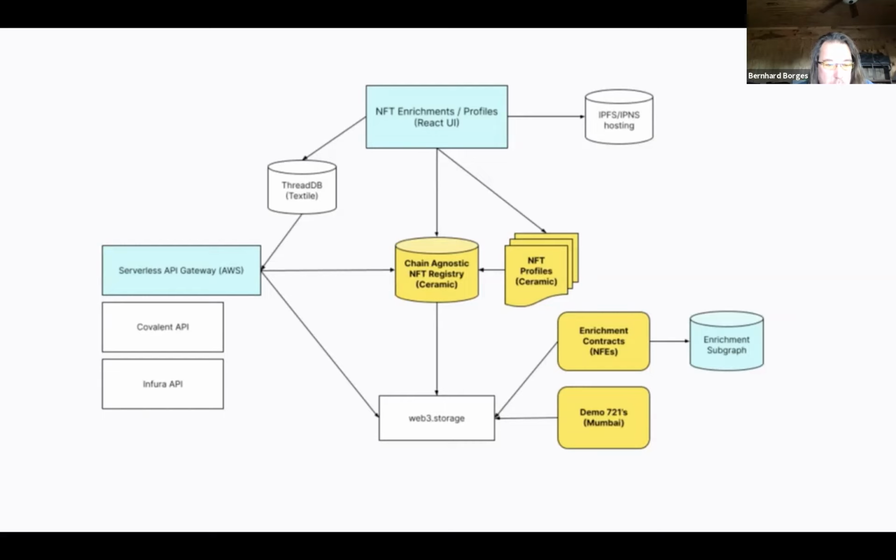For our data backup upgrade, we combine the power of Web3.storage and our non-fungible enrichment to create a backup for NFTs which is immutable and provable. We believe this functionality is critical for the NFT space to prevent lost NFT assets and rug pulls.